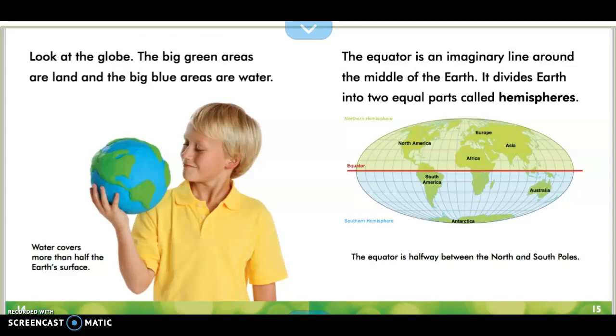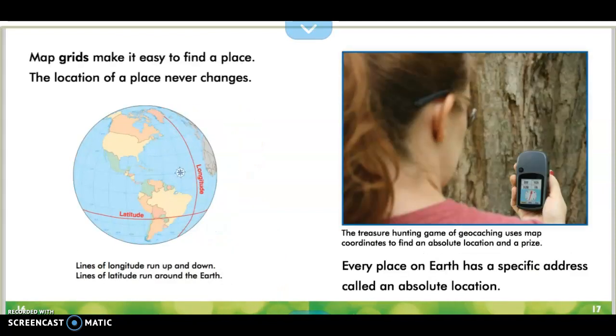The equator is an imaginary line around the middle of the Earth. It divides the Earth into 2 equal parts called hemispheres. The equator is halfway between the North and South poles. Map grids make it easy to find a place. The location of a place never changes. Lines of longitude run up and down, and lines of latitude run around the Earth. The treasure hunting game of geocaching uses map coordinates to find an absolute location and a prize. Every place on Earth has a specific address called an absolute location.